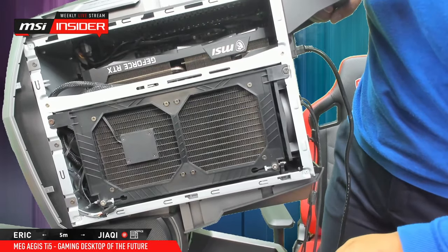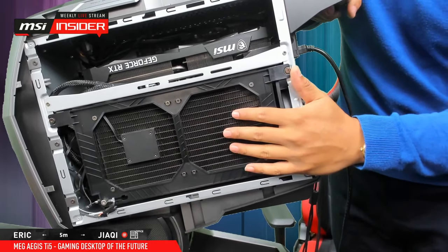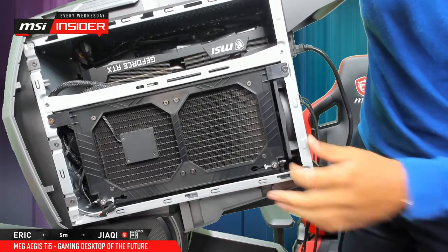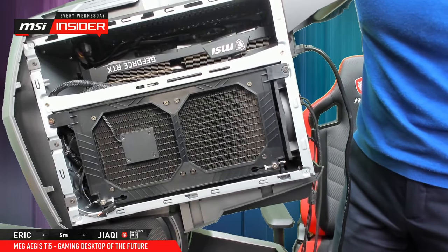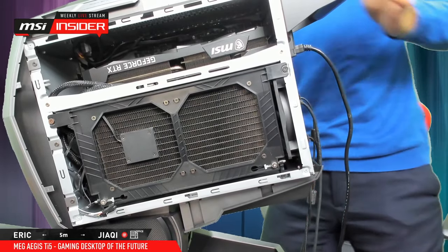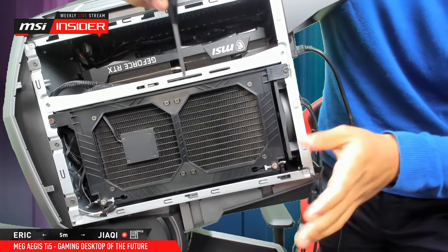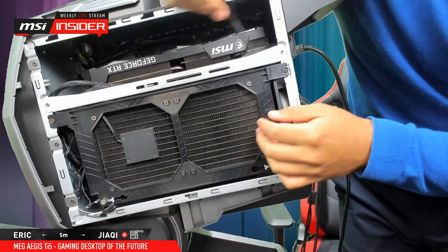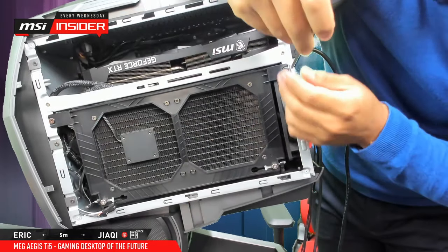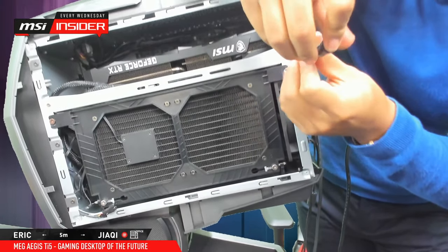And here we have the other side, and you can guess right, this is the 240 millimeter radiator for the water cooling. Let me try, okay, here's a screwdriver. I'm going to open this up so you can see just how easy it is. If you want to replace this for whatever reason, you have the ability. If you want to upgrade this in the future, you have the ability. All you have to do is untie two screws right here, and you're good to go.